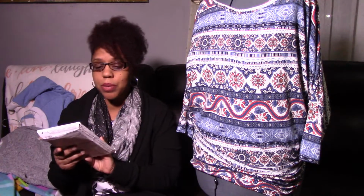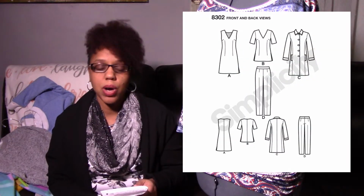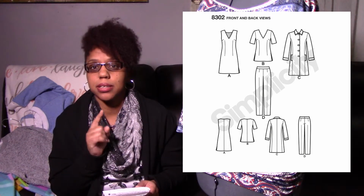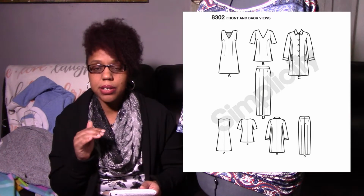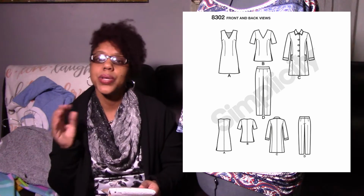Alright, so what I'm sewing up now is 8302. And truthfully, all the views in 8302 is what I want to sew. I want to sew the pants. I want to sew the shirt. Currently, I got the pants and the shirt cut out. The jacket is what I'm really interested in doing. And I want to try to do this. It looked like a type of shift dress that's in here. I also want to do that because I want to have some basic shift dresses in my wardrobe. Stuff that makes me look nice without too much effort in trying to look nice. Alright, so I already cut out my pants, which are black.